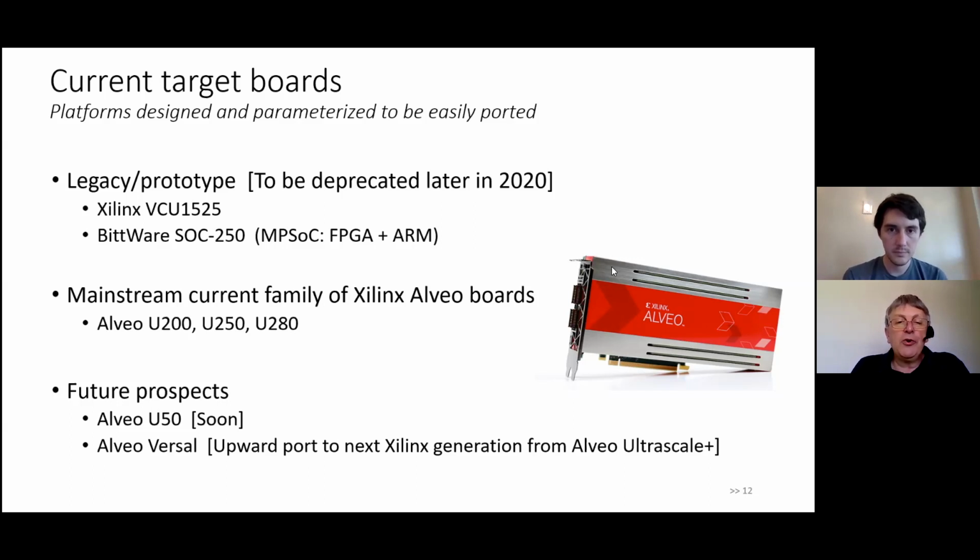There's a lower cost and lower size card called the U50, which is around, and we're about to port the infrastructure to that. And then the idea is that the next generation, which for Xilinx is called Versal, we have this parameterized platform, so we can upward port it to the next generation without having to redo all the infrastructure. So that's the kind of reality check. These boards exist, and people are using them, and the infrastructure is working on them. So that's well in progress at the moment.